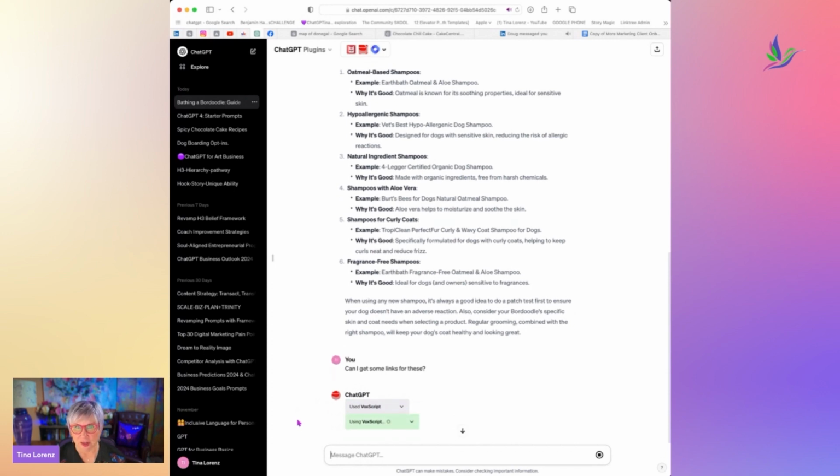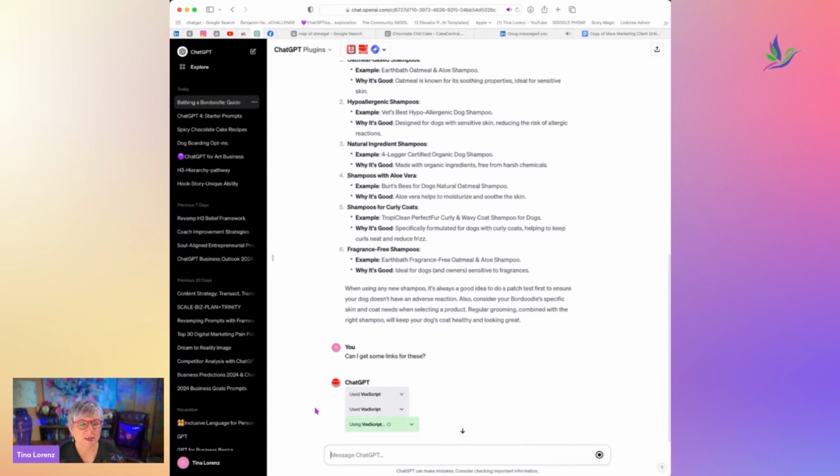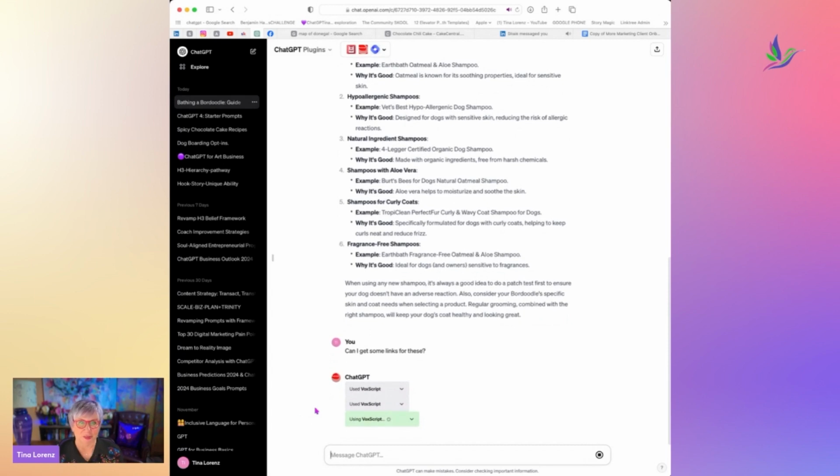And if what it's going after is really long, like it's doing right now, it's doing a second one. Okay, so it gets a certain amount of information, then it starts again and gets another part of information. Now we're getting a third one. So it's really working on this. Now again, it may give us 6 different links, because it talked about 6 different kinds of shampoo. So let's see, we may get 6 of these box scripts turning.